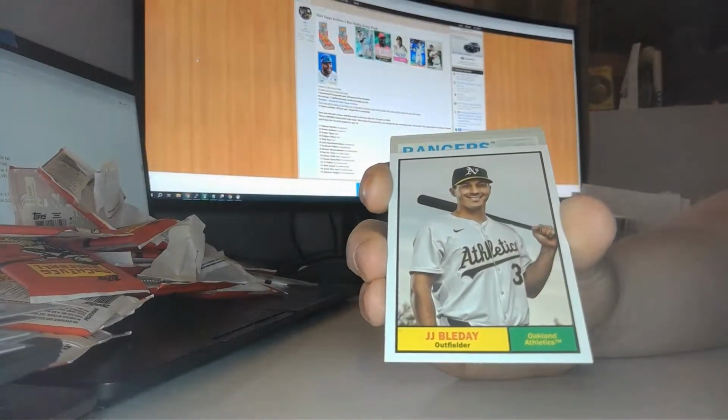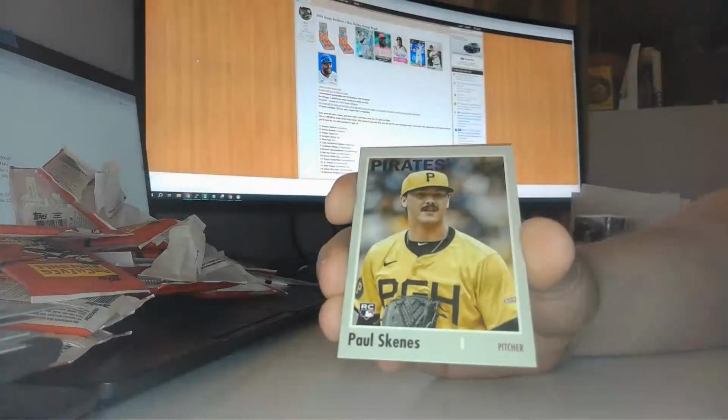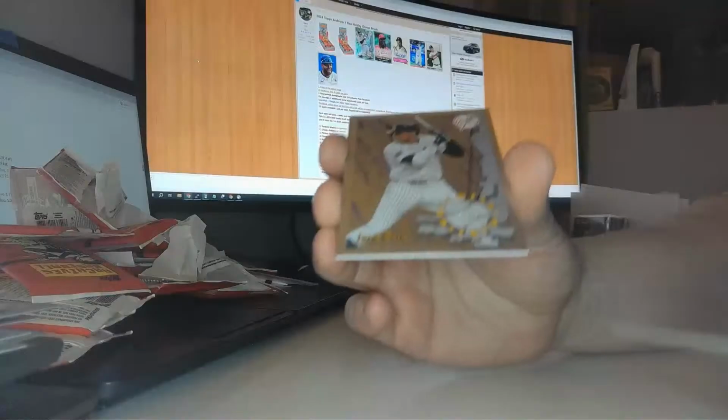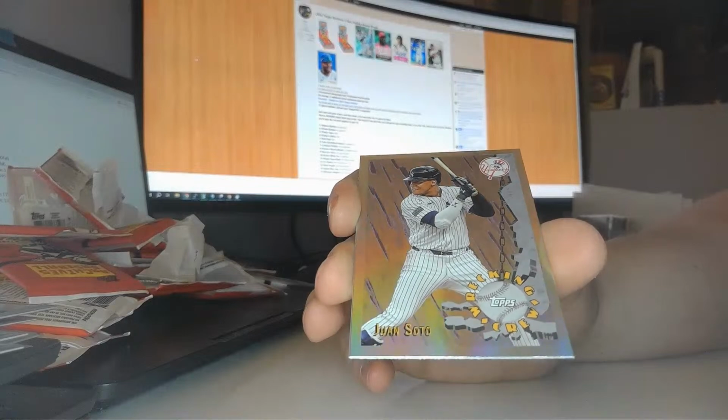Junior Caminero going to Tampa. J.J. Bleday going to Oakland. Jack Leiter going to Texas. Pirates, Paul Skeens rookie, first Skeens sighting of the day. J.P. Sears for the Oakland A's. Nice insert for the Yankees going to McGuire. That's a Juan Soto Wrecking Crew.